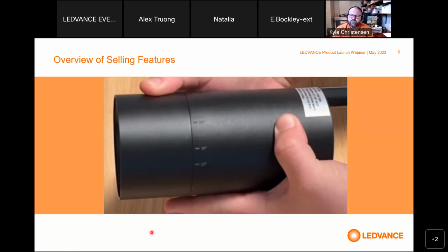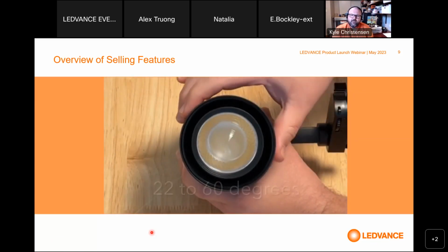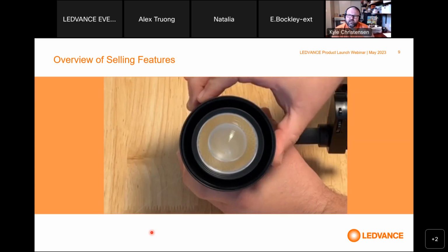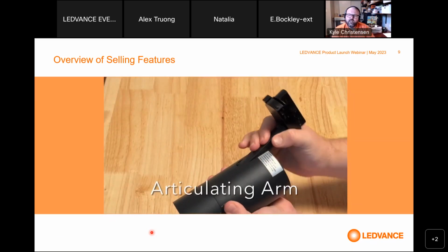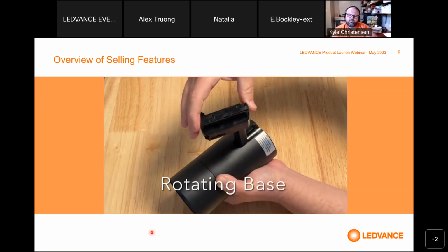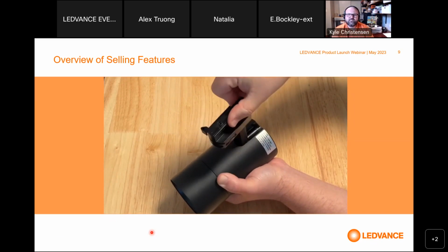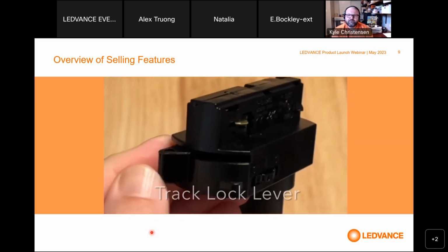This one is enabled with the zoom style optical adjustment. Very easy to change that. As you turn it, you'll notice the aperture moves up and down. This is fully aimable with the articulating arm, which is very strongly held in place, as well as the rotating base. So you've got a lot of flexibility in mounting and getting it just right.